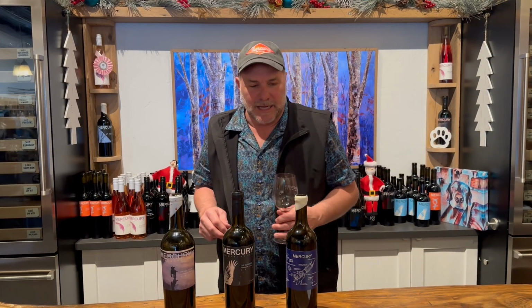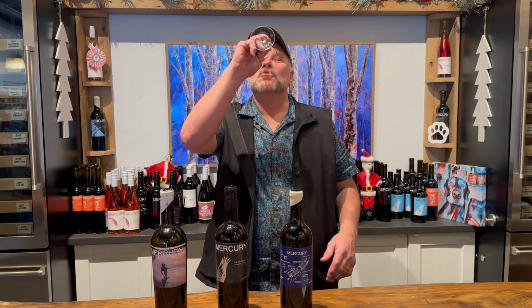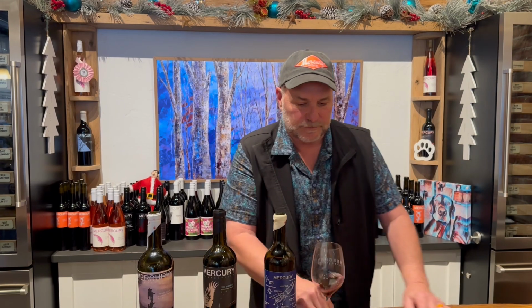Next is the Rocket. This is our classic Bordeaux blend. It's mainly Cabernet Franc, but it does have a little splash of Merlot, Petit Verdot, and Malbec. Woo, almost forgot the fifth grape there. I've only been tasting these wines, trust me. All right, so here's the beautiful Rocket. This is the 2017 vintage.